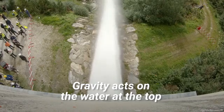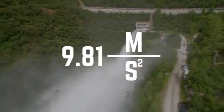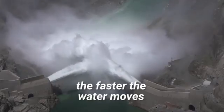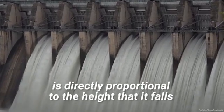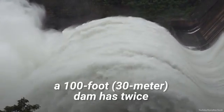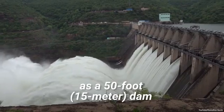Gravity acts on the water at the top with an acceleration of 9.81 meters per second squared. The further it has to fall, the faster the water moves when it hits the turbine. The power that water can produce is directly proportional to the height that it falls. Simply put, a 100-foot dam has twice as much energy-producing capability as a 50-foot dam.